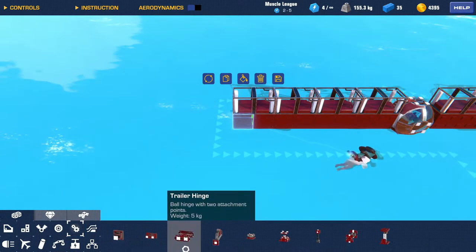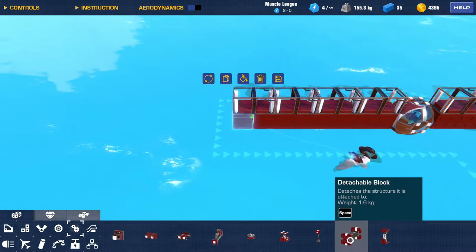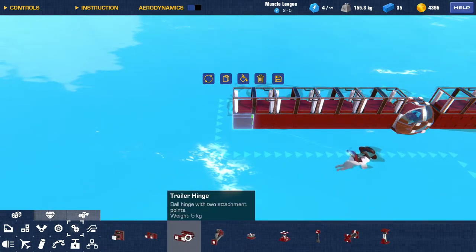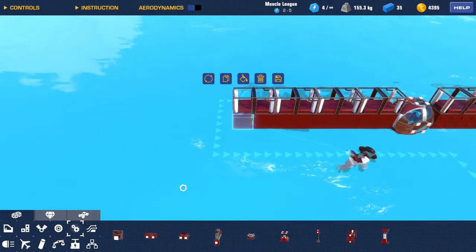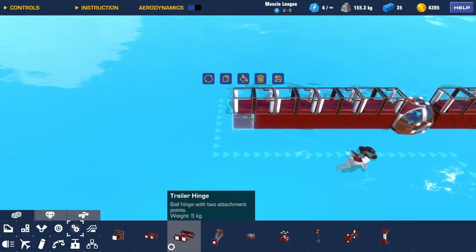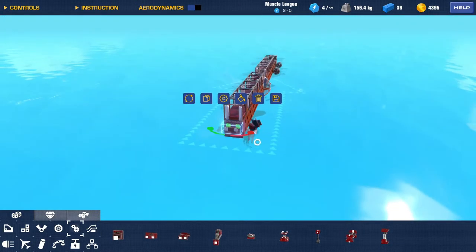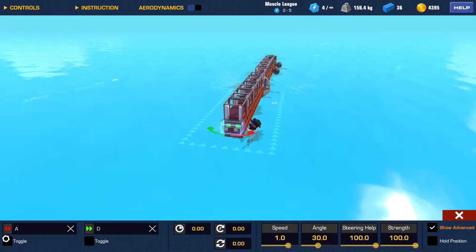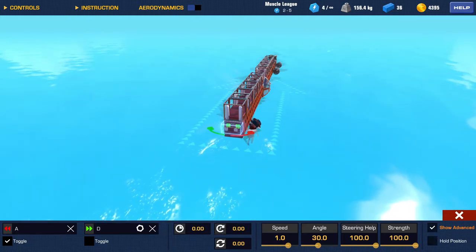Well, let's see. What kind of things do we have? I wonder. Okay, so here's what I'm thinking. I want it to go back and forth really, really fast. But I don't think a hinge can do that. Let's see, what kind of configuration options do we have for you? Can I just... I can toggle. But it only goes one direction, right? What if we did this?